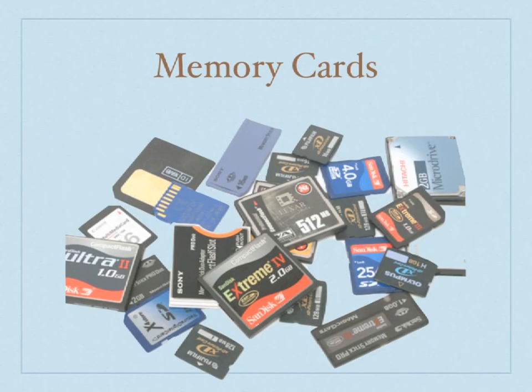Memory cards. The rule of thumb is you can never have too many memory cards. The second rule of thumb is you'll run out of memory exactly the time when you need it. Memory is cheap, so you can really load up on these suckers. I mean, was it Costco? You can get the 8 gig SD card for like $20 or something. Yep, it's ridiculously cheap.